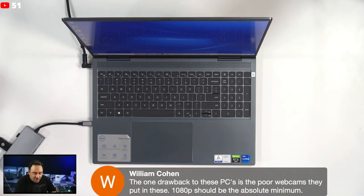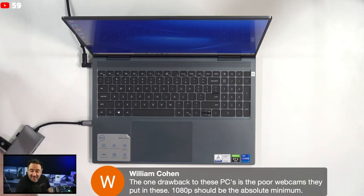According to William, the one drawback to these PCs is the poor webcams they put in these. 1080p should be the absolute minimum. Yes, I agree. This webcam was nothing to write home about. Nothing special, nothing especially terrible, but nothing great.